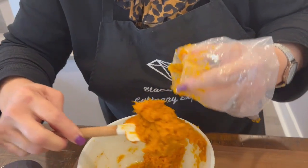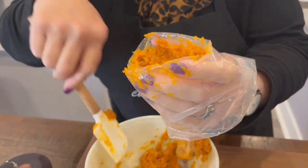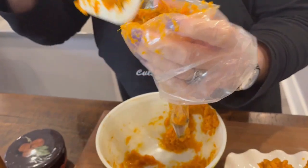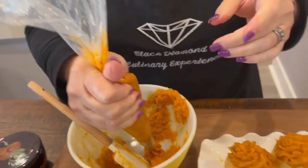Kind of like icing a cake. So simple. Everybody can do this. Everybody can get their own little apple and create their own little apple side dish or dessert, whichever you want to call it.